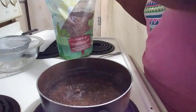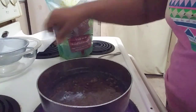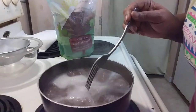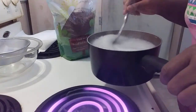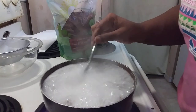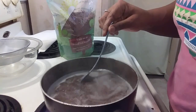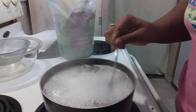So now I'm just waiting for this to boil. I have my strainer and container ready, and also my fork ready. As you can see, it's starting to boil. I don't want it to boil over. I'm going to turn this fire down some. That's what happens with electric stoves, right? So it's starting to boil, and you're looking for the slimy consistency.